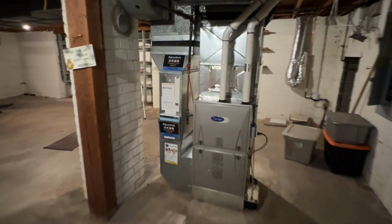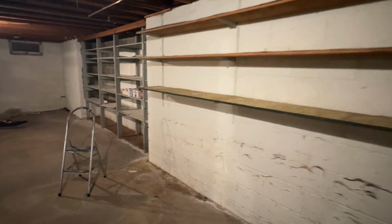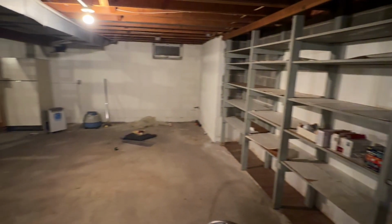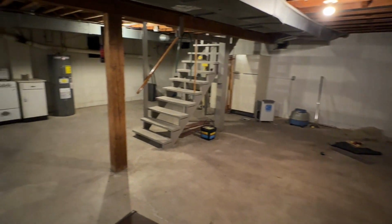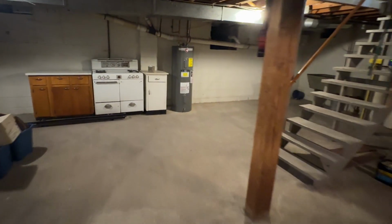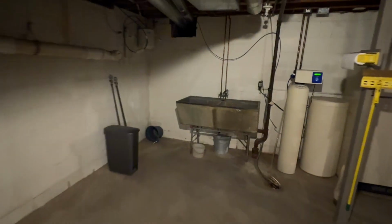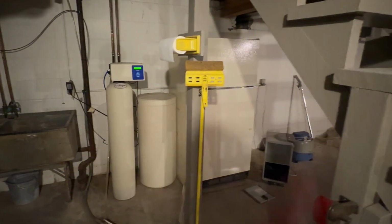But, got our furnace. Nice, newer, high-efficiency furnace. Tons of storage space, so you got some shelving. Extra shelving over here. And then kind of a blank canvas for you to use however you like. You have a newer water heater as well. And then we're going to have a dual utility sink, water softener system, and then it looks like there's an extra fridge there, which is nice.